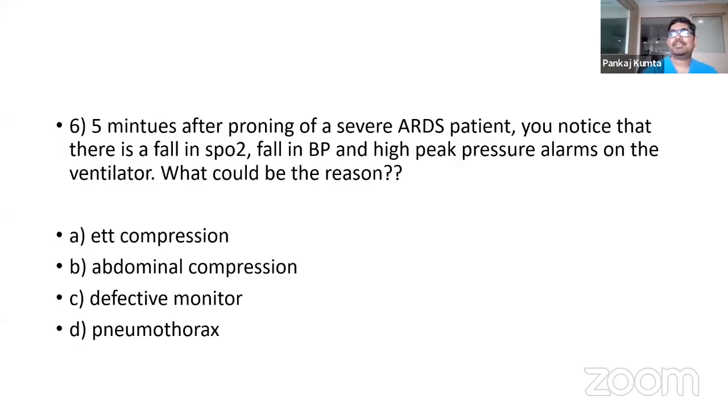So let us approach each option as it goes. Yes, endotracheal tube compression. Yes, if the tidal volumes don't get delivered properly, the peak pressures and resistance go up. The ventilator will sound a high peak pressure alarm. This usually gets picked up early, but if there is a delay or everybody is held up in some other problem, then that eventually can lead to hypoxia, that is the fall in the SpO2, and later on to a fall in the blood pressures. But that is much ahead. So ET compression, yes, it can cause it, but it is a very late complication to have all three together.